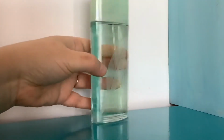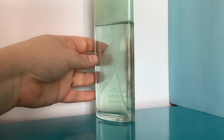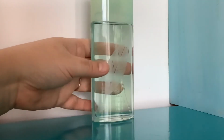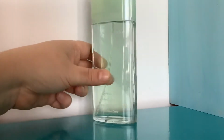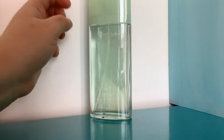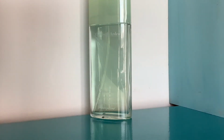Not the most attractive bottle, but I think these might be the first bottles that Elizabeth Arden did that were this particular shape. And you know, keep it simple. It suits this style of scent to have it in such a kind of plain and unassuming bottle. And I mean, it's fabulous.